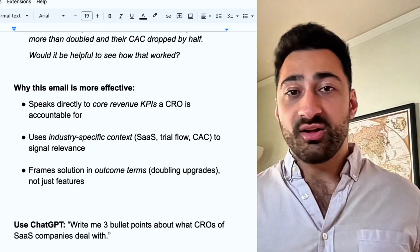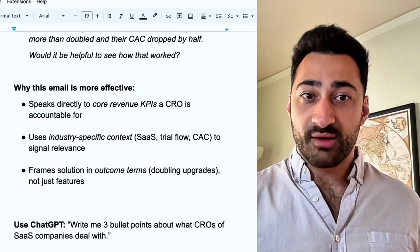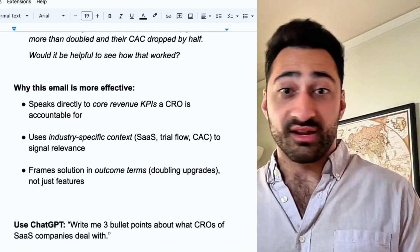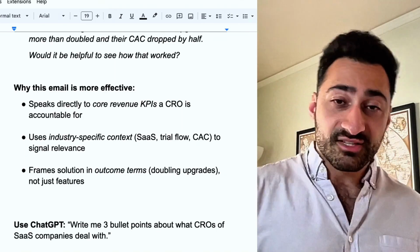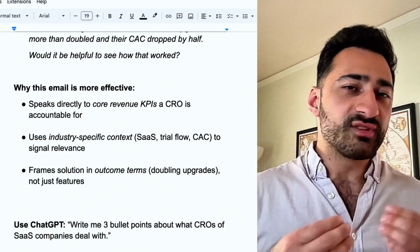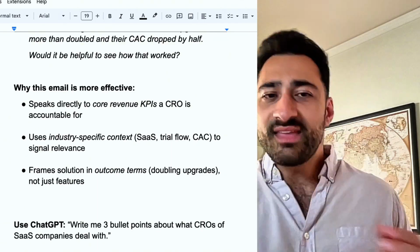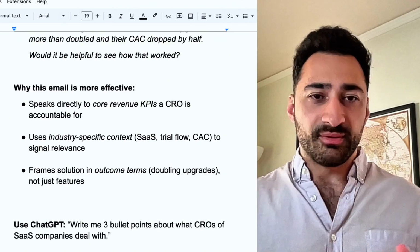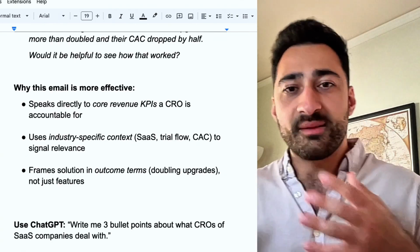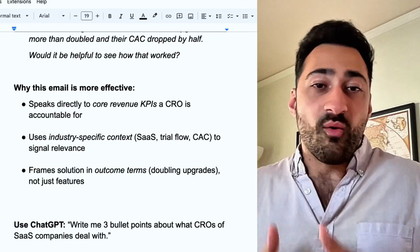more effective. This email wins because it speaks directly to the core revenue KPIs the CRO is accountable for. It uses industry-specific context and industry-specific jargon, SaaS, trial flow, cost of acquisition, to signal relevance and to signal your own expertise. When you are using the jargon they use, it automatically signals your authority in the space. And then it frames the solution in outcome terms, doubling upgrades, not just features. So this is stuff that the CRO is already trying to manage. If you are an expert in the solution that they are trying to reach, you are going to sell them.